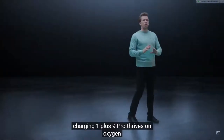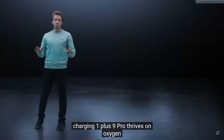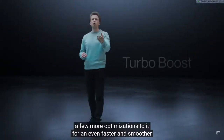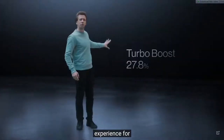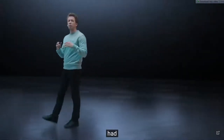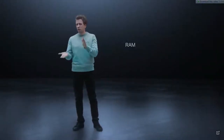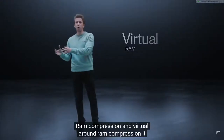OnePlus 9 Pro thrives on Oxygen OS. And as always, it is fast and smooth. Plus, we have added a few more optimizations to it for an even faster and smoother experience. For example, Turbo Boost technology, which enables you to have almost 28% more apps opened in the background compared to before we had this optimization. And we were able to achieve that with the help of two technologies, RAM compression and virtual RAM. RAM compression basically makes the data on your RAM smaller, while virtual RAM turns the phone storage into RAM so your phone has more physical RAM to work with.